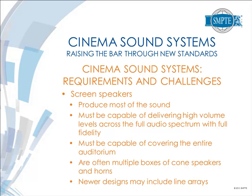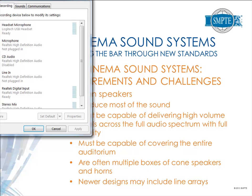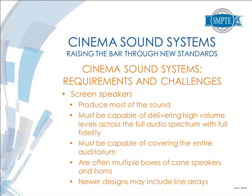First, we'll talk about the screen speakers. The screen speakers are behind the screen, so you don't see them when you come into the theater. These speakers are actually responsible for producing most of the sound that you hear. They have to be capable of delivering high volume levels across the entire audio spectrum with full fidelity, which is a very big challenge. They have to be capable of covering the entire auditorium. And in order to do both of those things, they're often set up in multiple boxes. There are some cone speakers and some horn speakers. Newer designs might even be line arrays, such as what you might see at a concert.